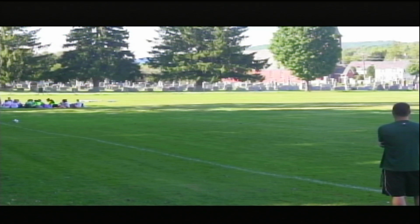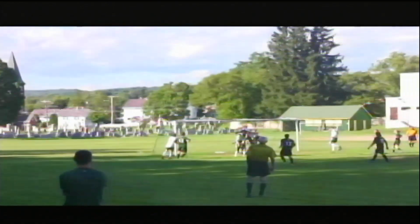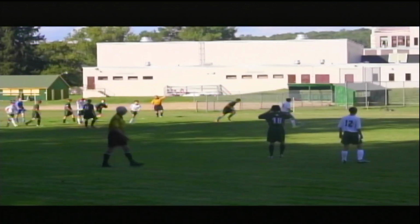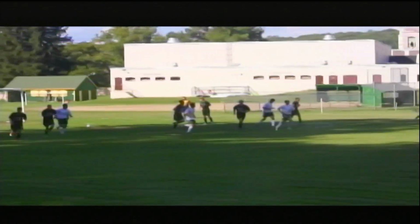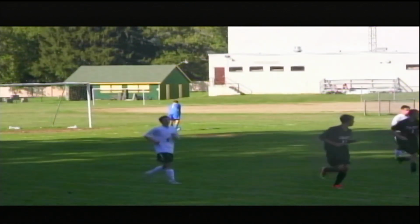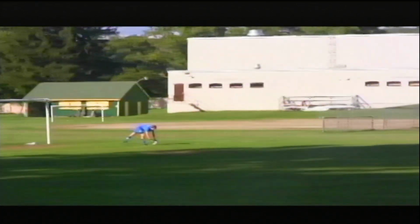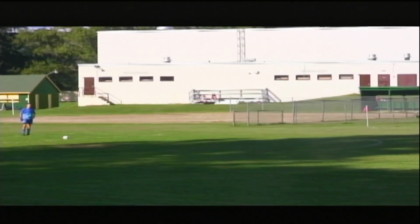Let's see if anybody can be aggressive in the box. Ball in by the keeper. And we got a push. Not sure who the push was on inside the box. Great service in by Jacob Dow. I'm not sure if somebody got into the back of the keeper on that. As a coach, you can live with that because your guys are being aggressive in the box.